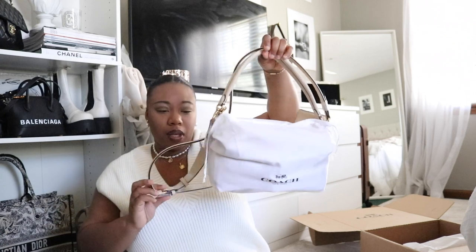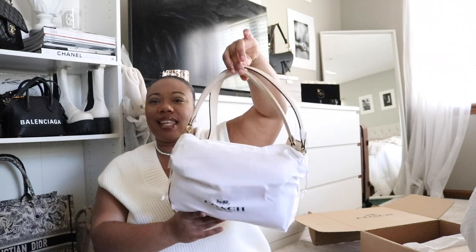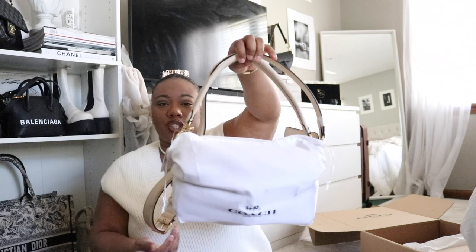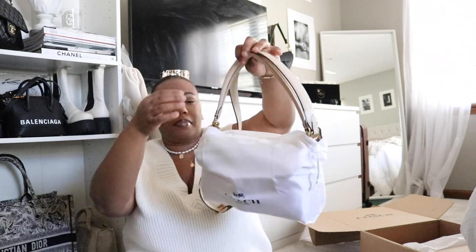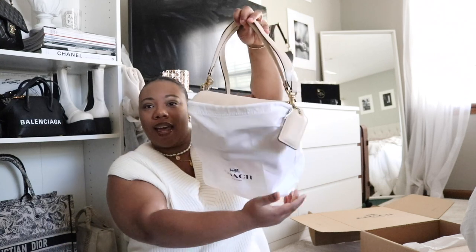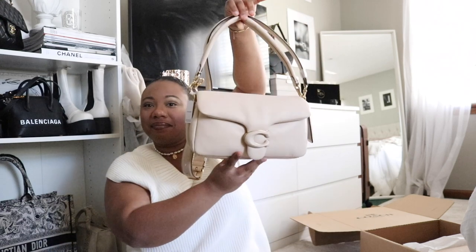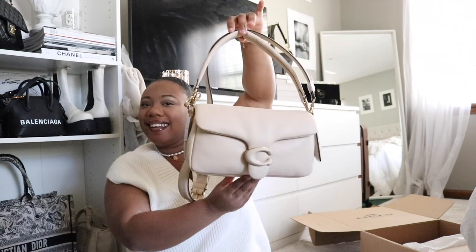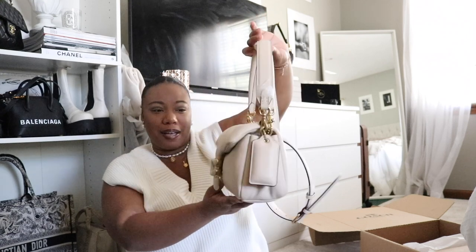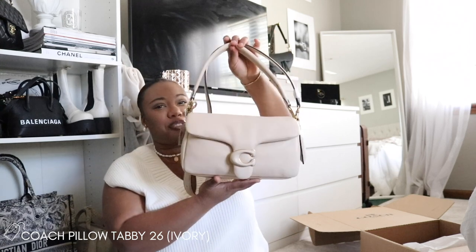You can already tell, I'm definitely to my bag lovers what this already is. And a little sneak peek of the color right there with the straps. So now let's pull it off its dust bag. Ta-da! Yes, yes, yes. Your girl has picked up the Coach Pillow Tabby 26 in the color ivory.